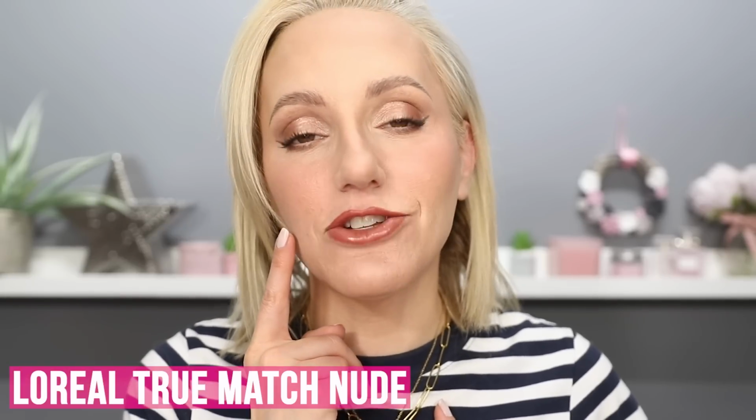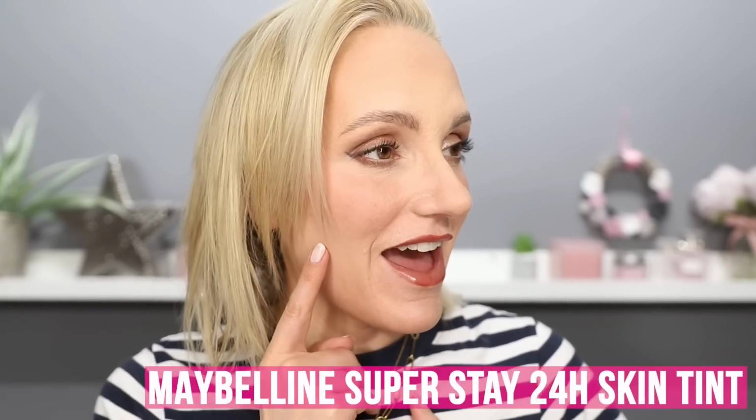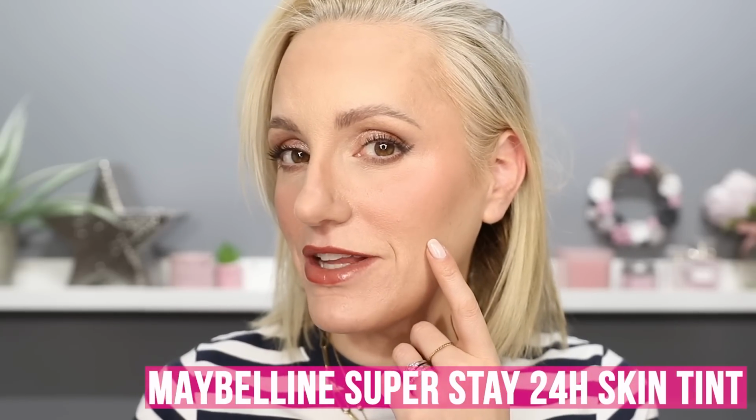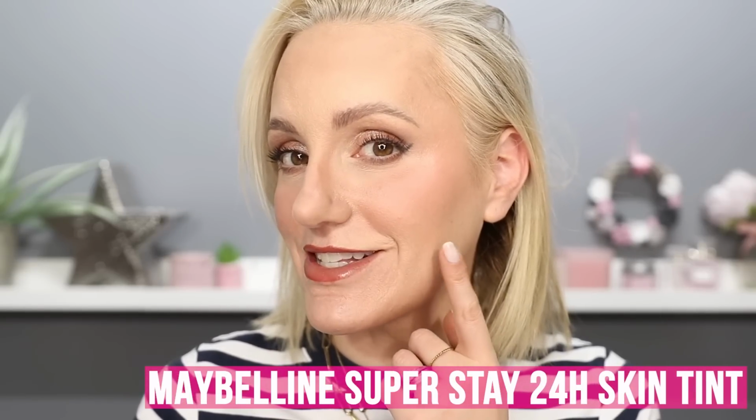So let's look at the differences in both of these formulas. I'll be able to tell you which one I actually prefer, which one I think feels nicest, which one I think looks nicest on my skin, and let's see if you were correct with your predictions. So on this side of my face, I have the L'Oreal True Match Nude, and on the other side of my face, I have the brand new Maybelline Superstay 24-Hour Skin Tint.